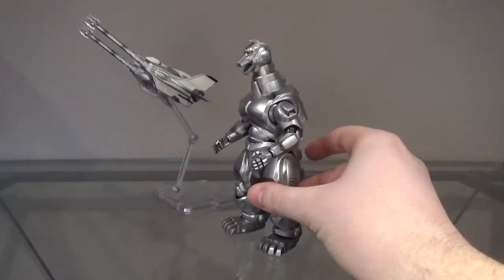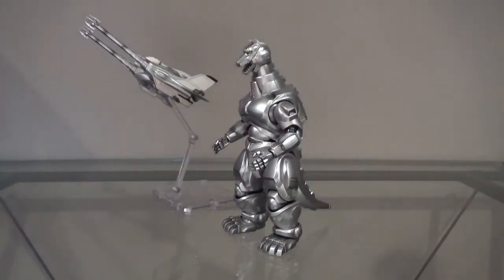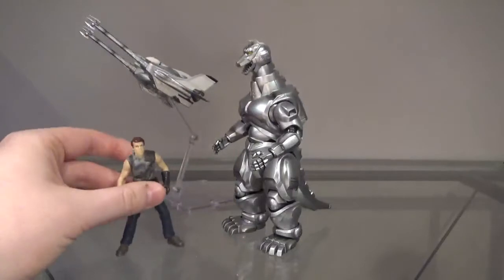So yeah. Anyway, if you want to know how big Super Mechagodzilla is, here he is next to Dr. Billy Grant.